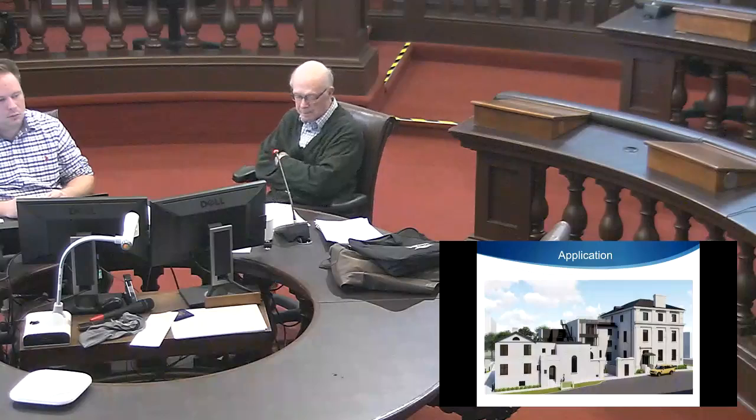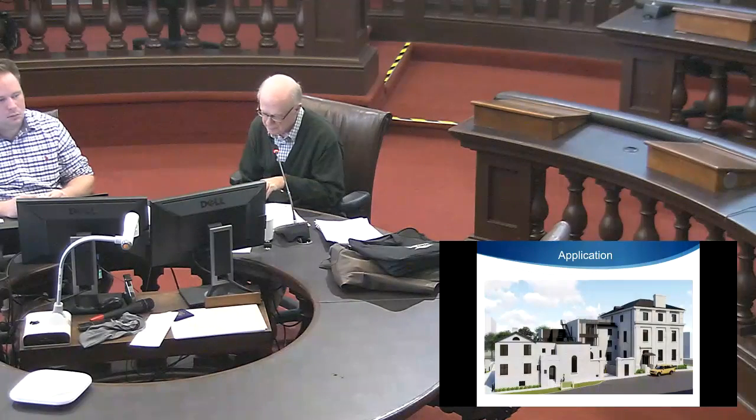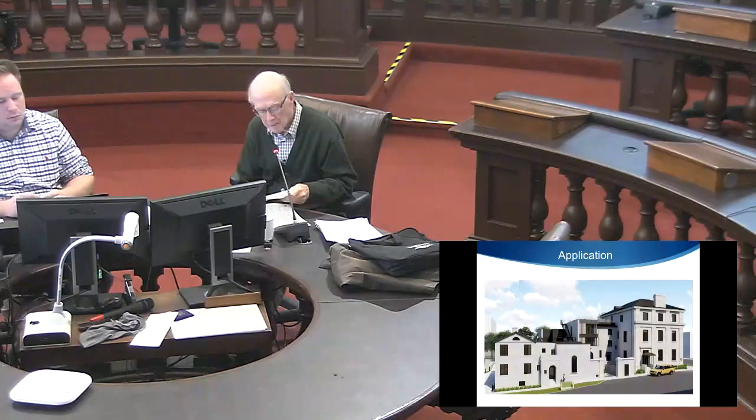So staff see this awning as having a negligible impact on the heritage attributes and also see it as a reversible alteration, so it will only be attached at the base.